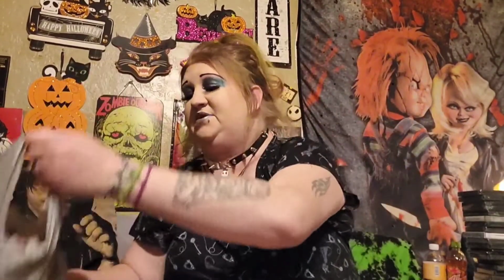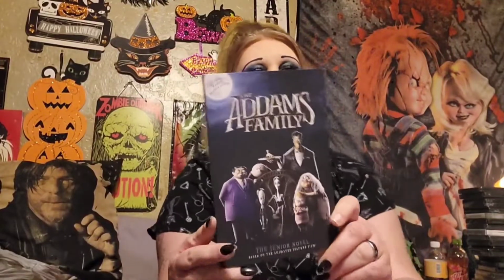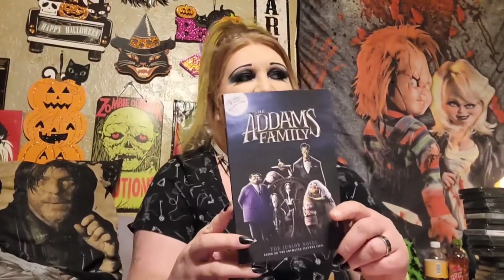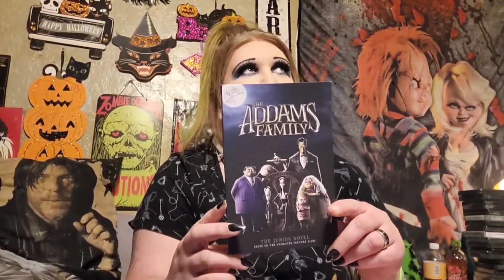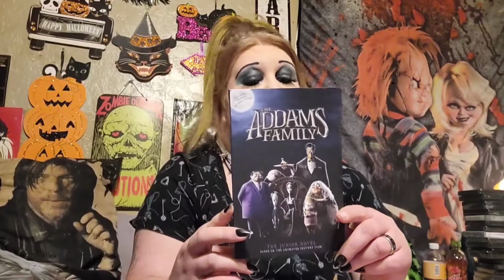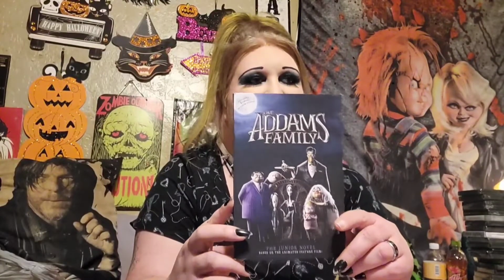But on to the books I got really quickly. These ones I got back towards the end of Christmas. I forgot to show them off in my other hauls, but I got an Addams Family book. The reason why I'm looking at the books again is because in someone else's haul, this was a few months back actually, someone found a Tim Burton illustration book at Dollar Tree. It's a Tim Burton book. So I am on the hunt for that so bad because I'm obsessed, of course, as you all know, with Tim Burton.